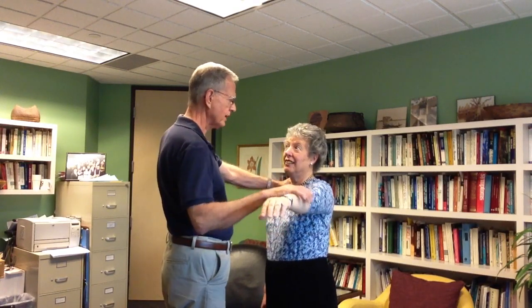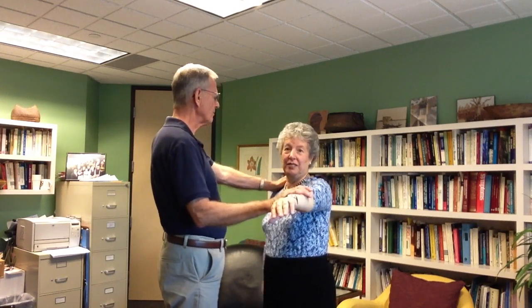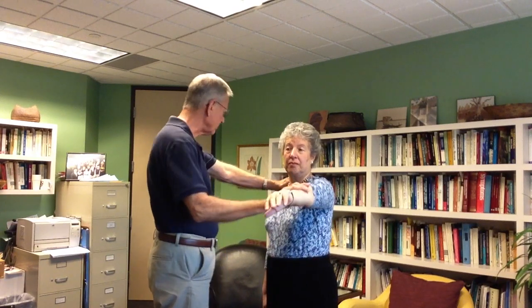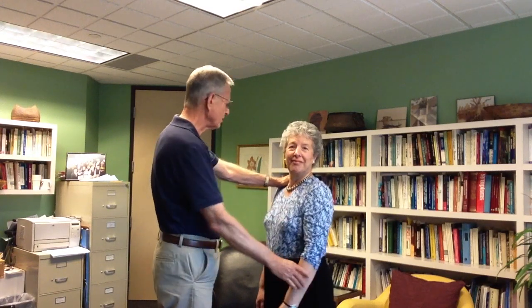Good. Let's find out how much higher the energy is on the left than the right. Okay, how much higher is it now on the left compared to the right? From 0 to 10, 10 to 20, 20 to 30, okay, 20 to 25, 25 to 30, at 25, 26, 27. 27. That's funny. I don't know what's magic about 27, but so many of our clients seem to reset there spontaneously. Let's find out if this is optimal.